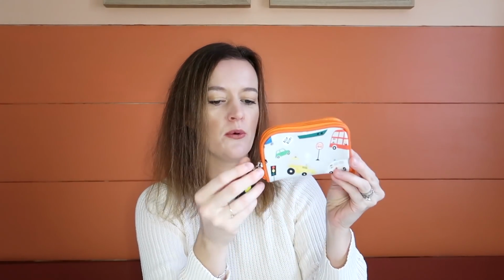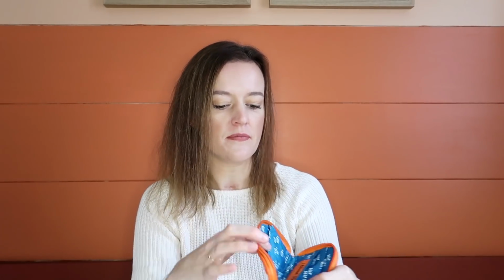So this is just like a transport themed one. It's got like a traffic light zip, but I really liked it. It's just very simple, and it has a Velcro section for coins, and it has a little space for notes as well. So yeah, I got him a little wallet.